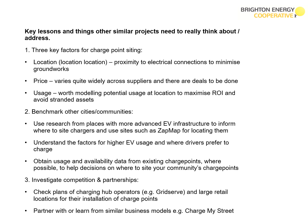Check plans of charging hub operators. So basically, you don't want to put in a community charge point where large retailers or companies like GridServe are putting in charging hubs. And learn from and partner with organisations with similar business models like Charge My Street.